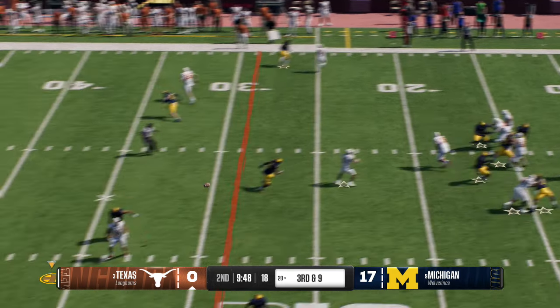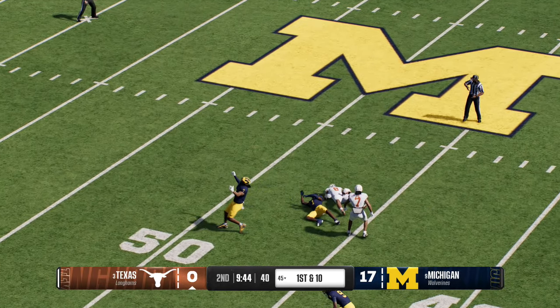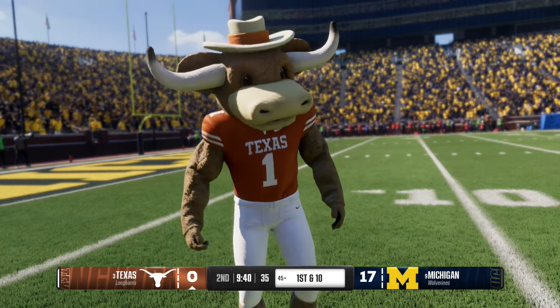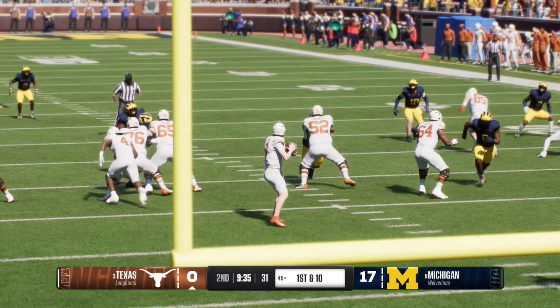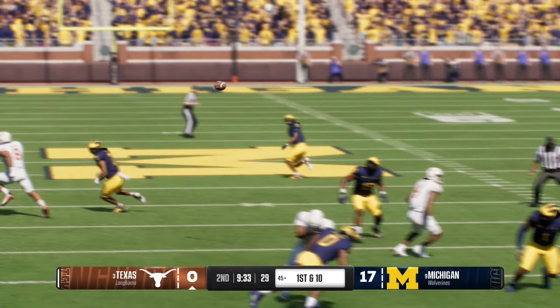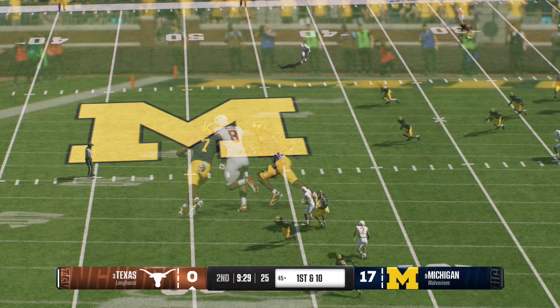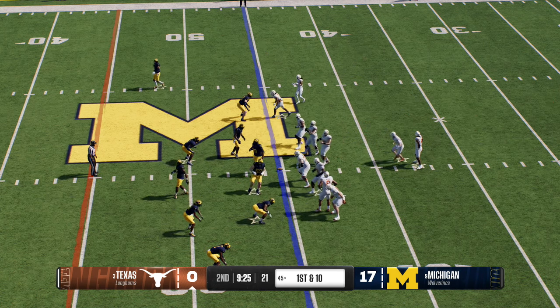Dropping back, looking to throw for the first down. It's caught downfield. Tackle made after a big gain. Man, is this guy a tough matchup or what? Not only are you trying to prevent him from making just a catch, but then you got to bring him down to prevent more yards after the catch. This offense has gotten going at long last. It's another 1st and 10.